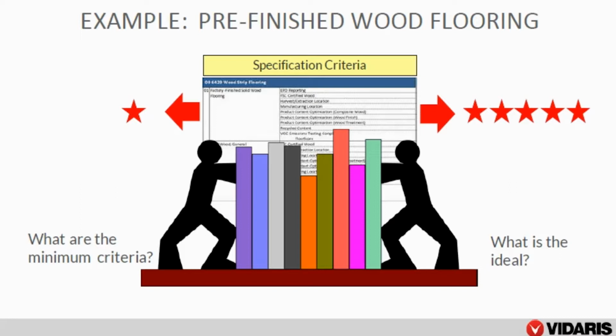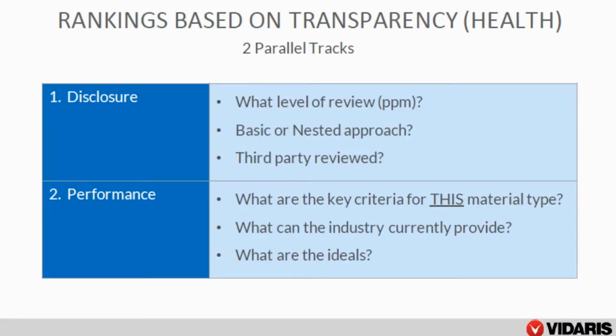How does it perform, in terms of these screenings and filters? But really, in addition to that, we felt it's really important to also address the issue of the level of disclosure that the manufacturer has provided for these products.